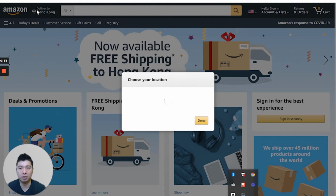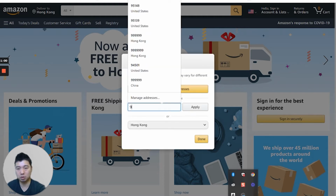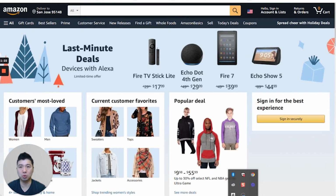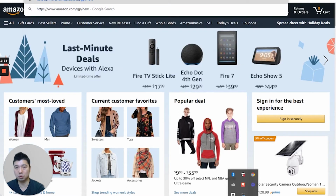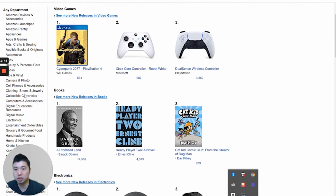So let's go ahead and do that. On the top left, you're gonna click on delivery, choose your location. So basically I will use 95148. That is a zip code for San Jose, I believe. Apply, and then continue. Yeah, so you switch to a US based address. Okay, so now we're gonna go to the new release page, which is /gp/new-releases.